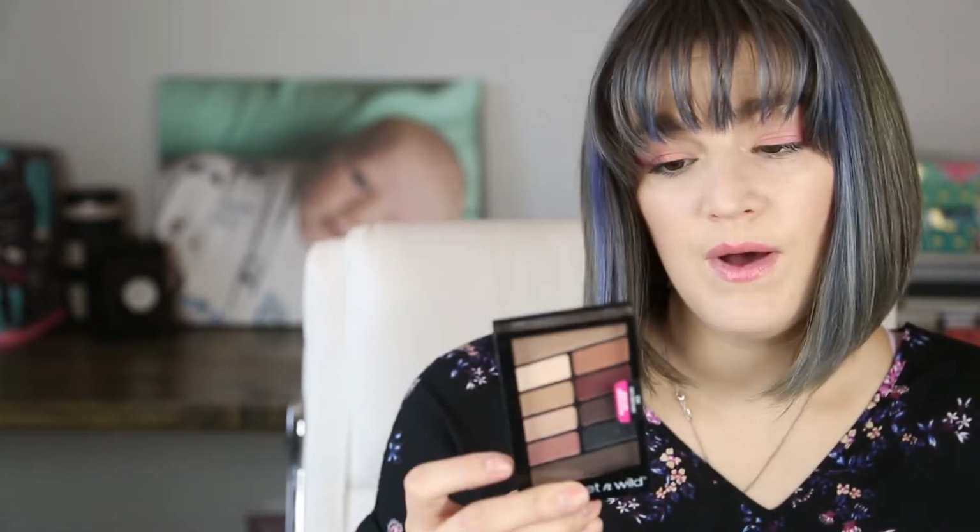And I bought a Wet n Wild palette. This is Nude Awakening. And I bought this because I've seen a lot of people on YouTube talk about how good the Wet n Wild palettes are. But I hate it. For me, one thing that is so much better in the high-end category is eyeshadows. I have not found a single drugstore eyeshadow palette that can compare to my Too Faced palettes, or my Tarte palette, or my Lime Crime palette. It takes so much more time to build, to blend, and they don't last as long.